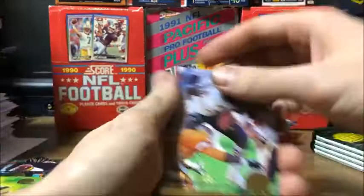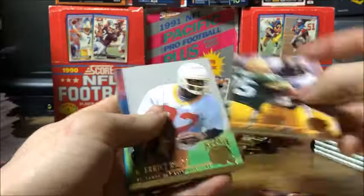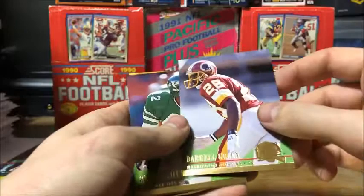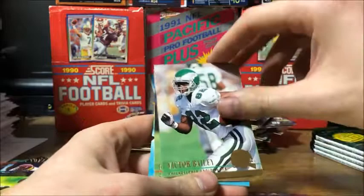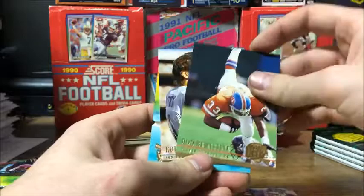Tim Worley, Eric Turner, rookie, Rob Fredrickson, Jackie Slater, another rookie, Eric Rett, Daryl Green, Ronnie Lott, Victor Bailey, another rookie, Bryant Young, Rodney Hampton, Rod Bernstine. Ron Stark, Achievement Award, Barry Sanders.